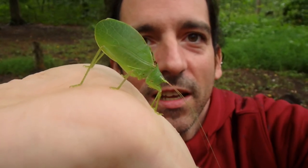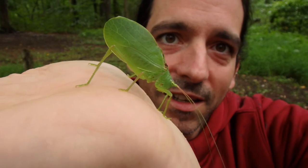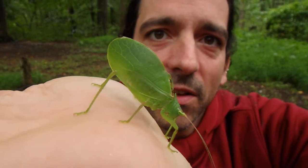That's what they look like. Awesome, isn't it? Love these insects. They are so cool. They look like a leaf. Look at those veins in the wings. See, she's getting rectangle head. That's her curious head, like.